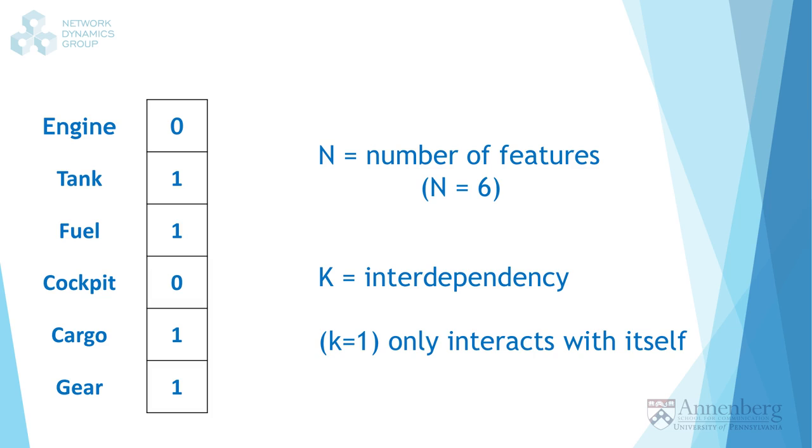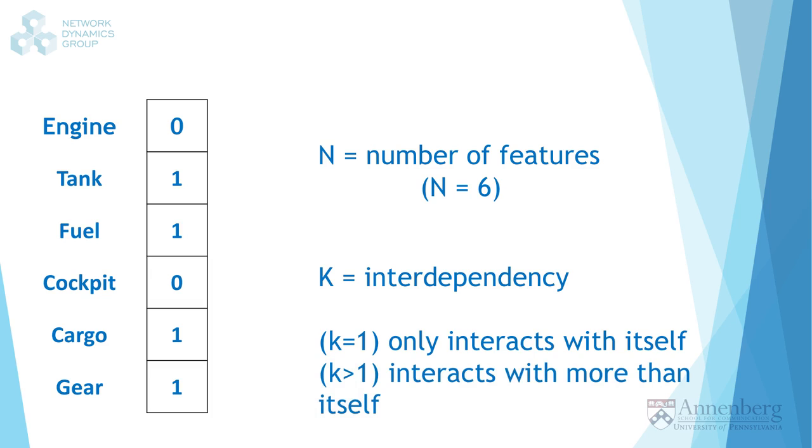In fact, when K equals 1, problems are very simple to solve because you can simply try every version of every feature until you find the best solution. However, when K is greater than 1, problems are complex. It's the interdependencies between features that are precisely what make problems difficult to solve. So, what does all this mean for problem solving?